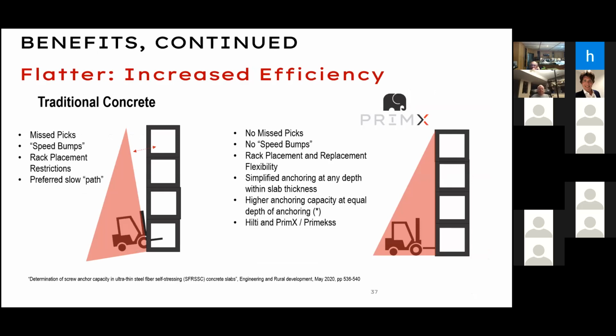Also, interestingly, PrimX, the technology as used by Alphacon, indeed has a partnership with Hilti. So Hilti makes anchors and has developed an R&D program with PrimX, so that we can develop any mechanical anchor you need, even if the slab is thinner, without burdening the pull-out force necessary to destroy the anchor. So it is already assessed, and Hilti has a product that can work with the PrimX slabs, and it's been tested, considering lower anchoring depth.